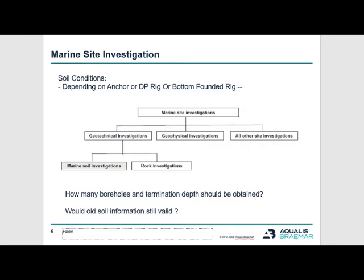So from this marine site investigation, we go down to divide it into geotechnical, geophysical, and other investigation. And we are concentrating on the marine soil investigation at the bottom left. Inside this document will also provide you with how many boreholes and what is the termination depth that you should obtain for the rigs. Sometimes they also see the validity of the soil information, whether it's still valid or not, but most of the time it's still valid for a long time. Okay, next slide.